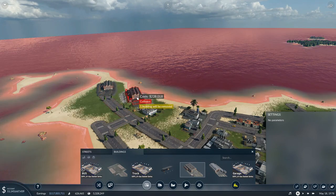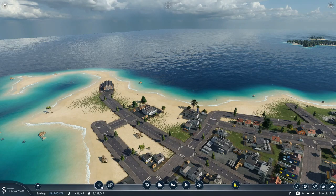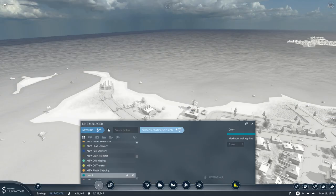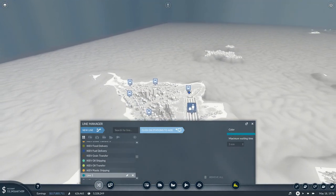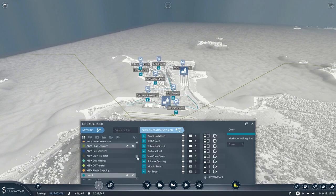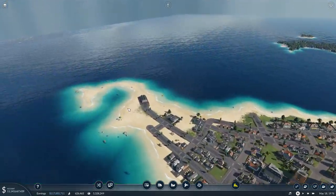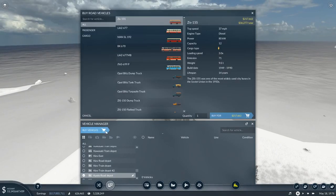There we go, Oceanside depot. Any high seas will demolish that. Right, new line. I want to go here first. There, there, there, there, there, and there. Lots of bus stops. And this will be Kyoto commuter, which stops by the train station and stops everywhere. Which is nice, by road vehicles.